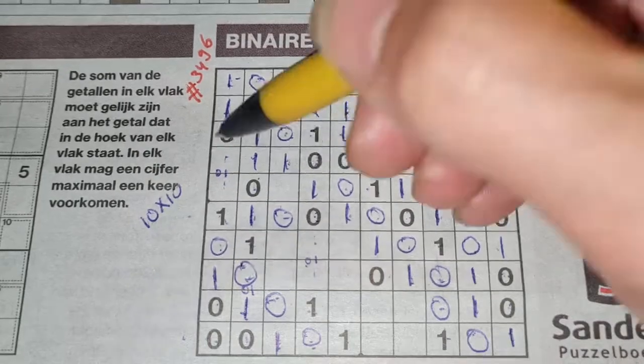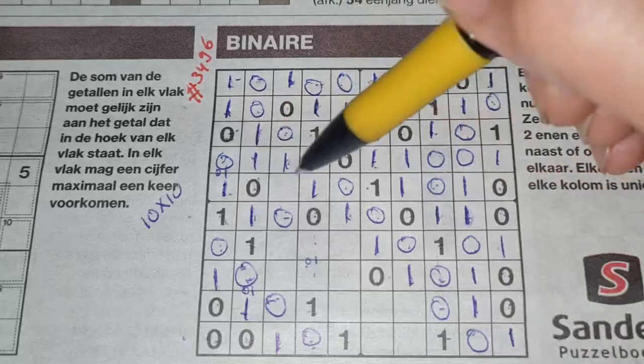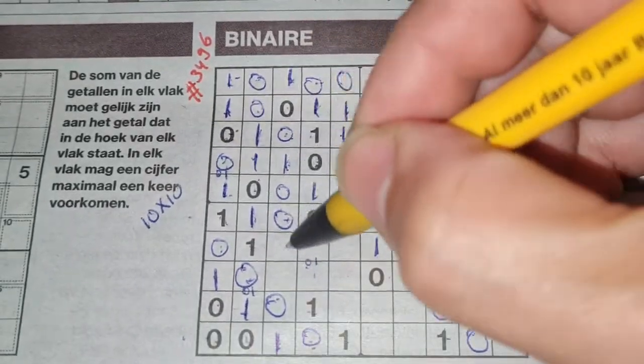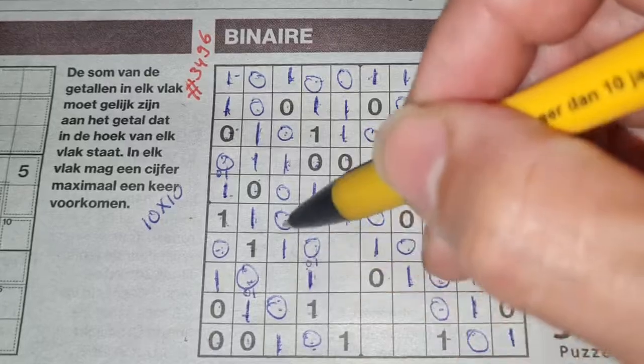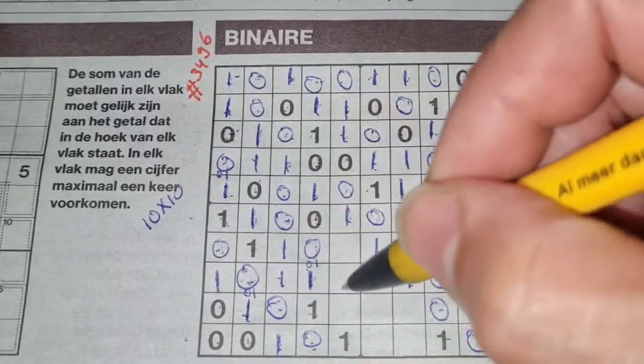Double 1, here no, there no. Double O, here 1, there 1. 1, 2, 3, 4, 5 ones. So the rest are O's. Double O, here 1, there 1. Double 1, here no, there no. Double O, here 1, there 1. 1, 2, 3, 4, 5 O's. So the rest are 1s. Double 1, here no, there no.